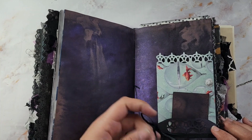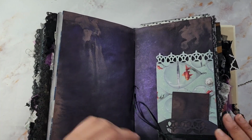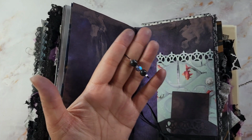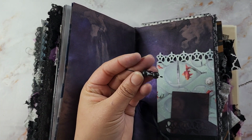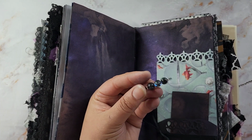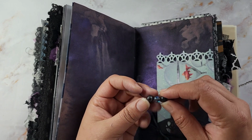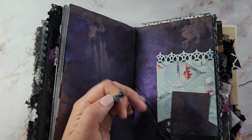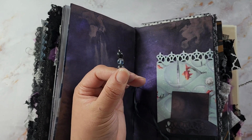And then here is a little pocket from some scraps that I made, a little side loading pocket. There is the other little dangle charm, which also has some more onyx. And then this is an aura, it says blue quartz on the package, but I think it's just glass, honestly.